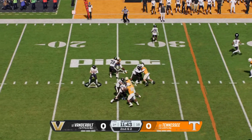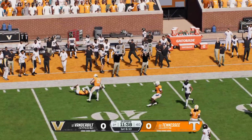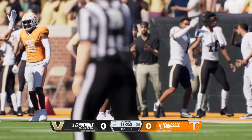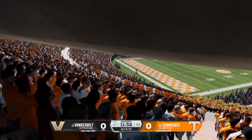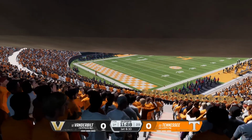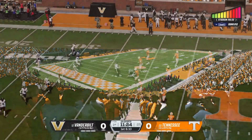Scanning the field, it's Pavia. The sure hands, it's Alexander. And that will pick up a first down. They'll spot it at 38. Man, it's so valuable to have a back like this who can take a check down and turn it into a first down. That level of playmaking is such an asset to a team in today's game.